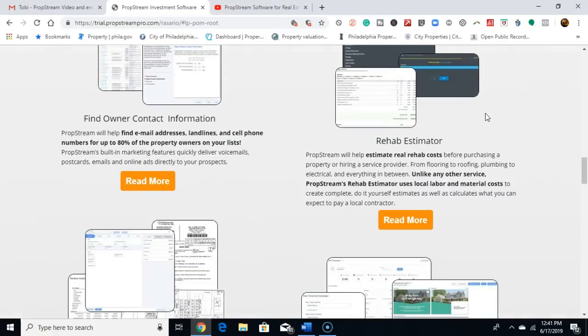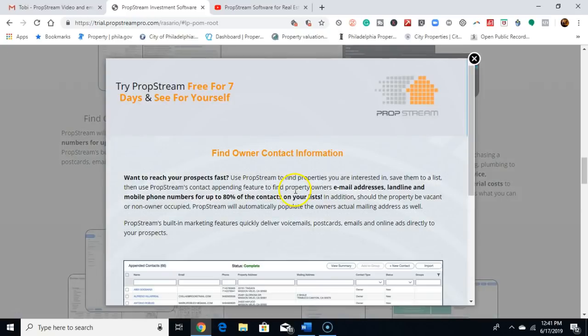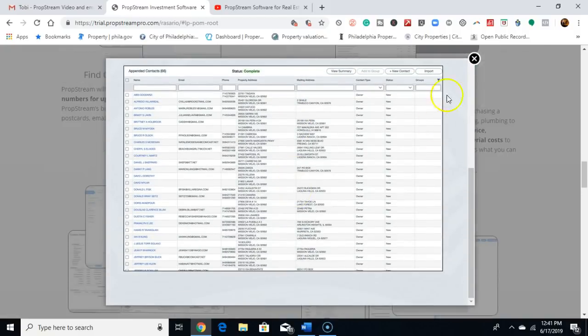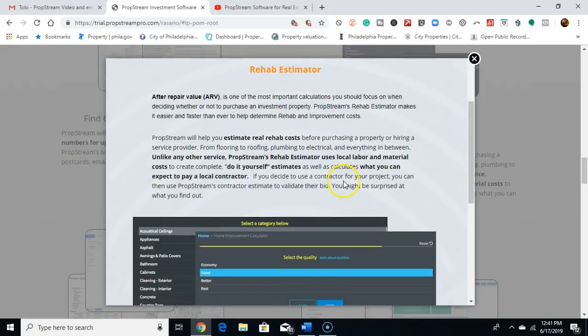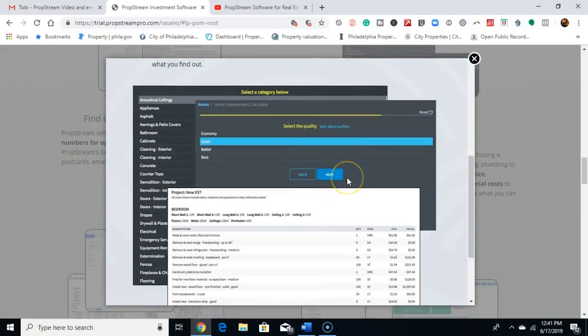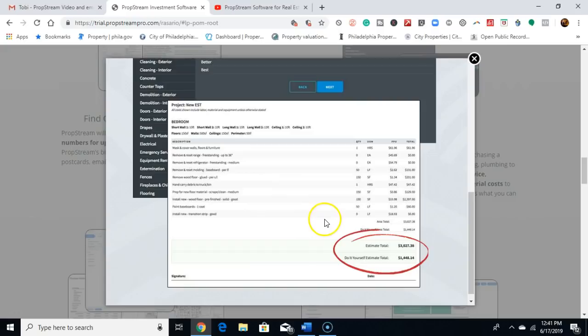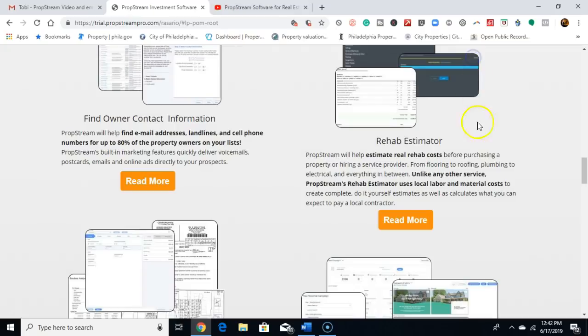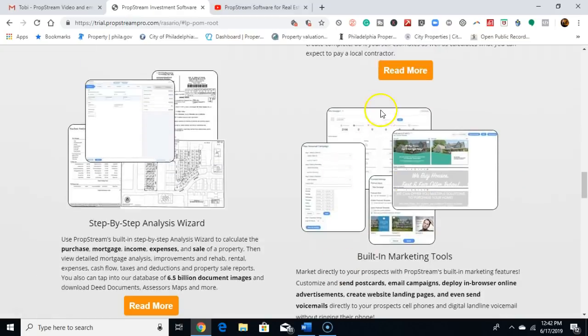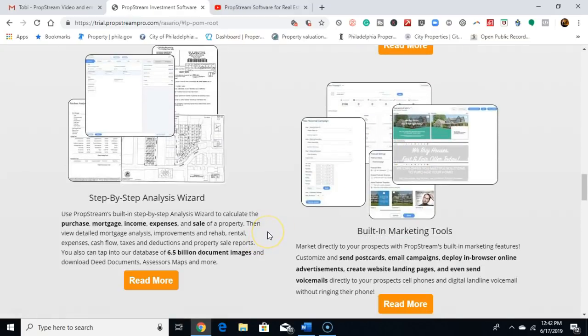They also now have skip tracing within the software, where you can skip trace the owner. It provides you with a Rehab Estimator. I haven't used this yet, but this is going to be a pretty cool tool where it essentially provides you an estimate of what the repair would be. You would plug in all the information you have and it'll tell you what the cost would be, at a local level. I haven't used this again, but it's something that is very interesting. I mean, it has everything.